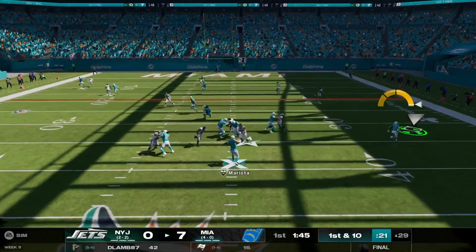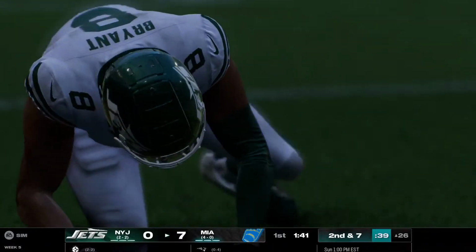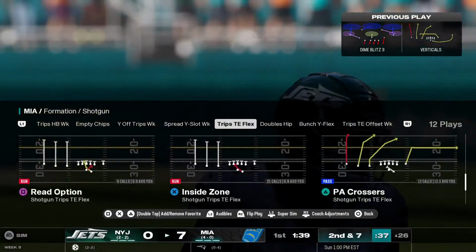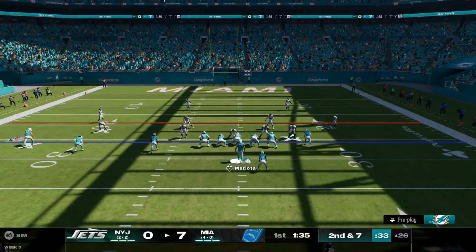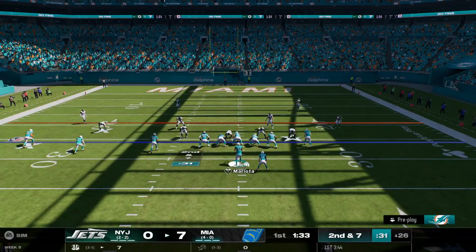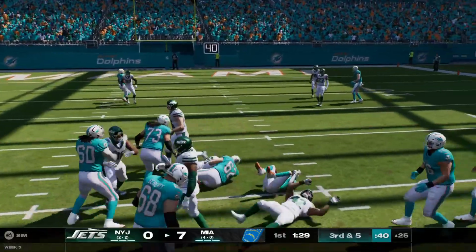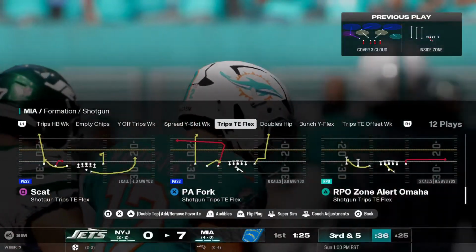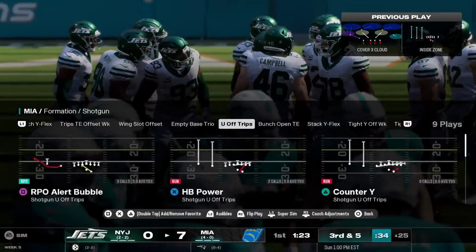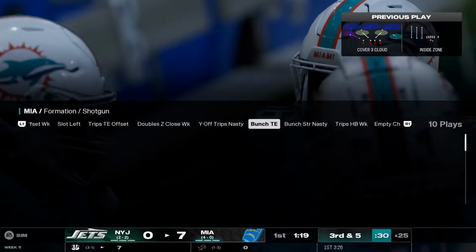Mariota. They'll go out to the flat for Edmonds. So just 3 yards on the completion there, and it's second down. Now a run straight ahead with Edmonds, down right around the 25. A 1-yard gain there following the 3-yard pickup on first down. The completion on first didn't get much, and now the run on second doesn't get a whole lot either.